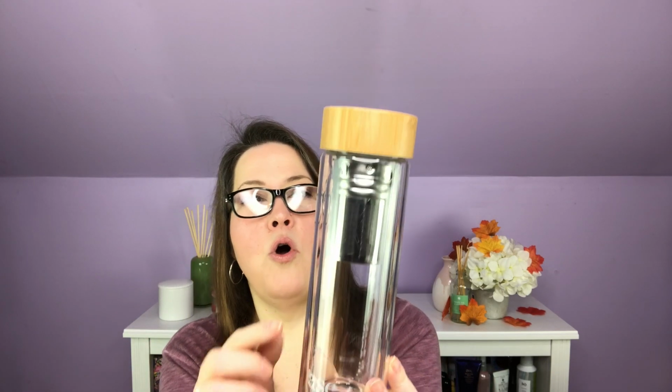So it's double walled, and you can see up here, and I will take it out, nice bamboo top, that it has a diffuser. And you can just put your teas in it to diffuse it. So you put your tea in here, you just put it down in, and then you can put your hot water over it. Then once it's done diffusing, you can take it out and you have a nice hot tea to go. You could use this for anything.